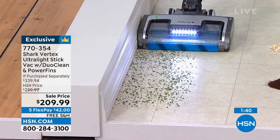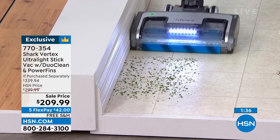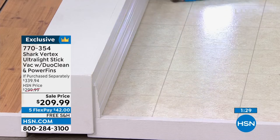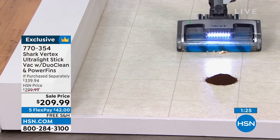Look at this, this is parsley on the floor. We are sucking the parsley up. The ones even that are right underneath those baseboards there, it's pulling in from all directions, okay? Wow. The LED lights illuminate the path. Look at this, Duo Clean technology allows me to plow through this.